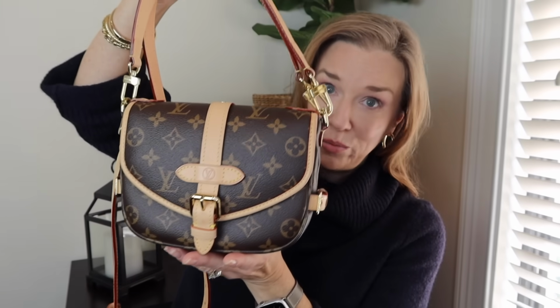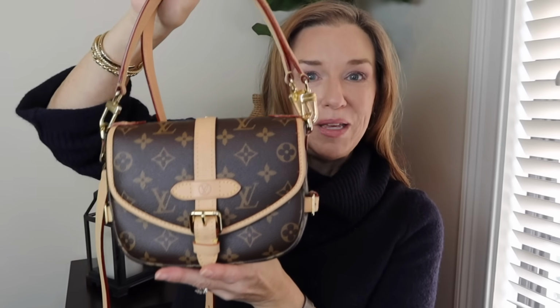And then last but not least, I would think the most used bag, considering it's my newest, I've only had it for probably 3.5, 4 months, is this. I did a video on this in case you saw it. It's my Saumur. Okay, this is my Saumur BB Louis Vuitton, my most recent Louis Vuitton bag.